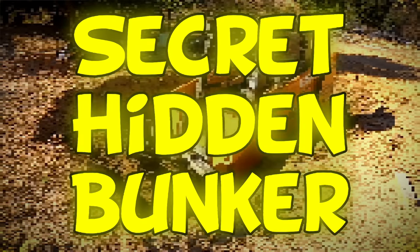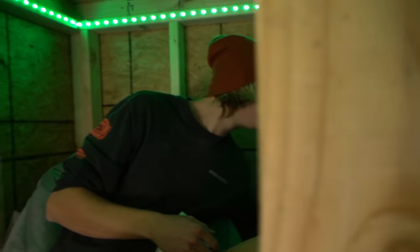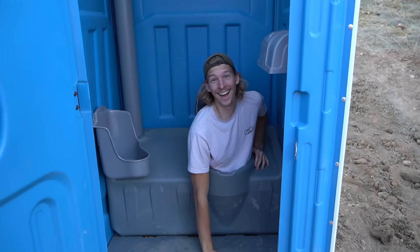Today we are building an underground secret hidden bunker where no one will ever look. Underneath the porta potty. Ew. Turn on the four, you go into the porta potty and you go through the toilet down a secret hatch into the bunker. So it's gonna be epic.